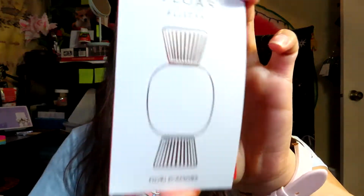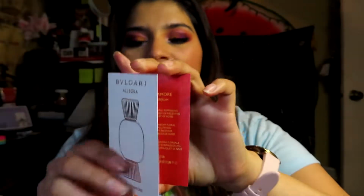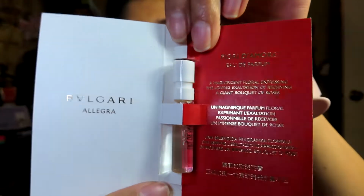And so here is the first product, and it looks like it's a little sample perfume, and it looks like they sent me the Allegra Flori de Amore perfume, and it looks super cute. It looks like a little candy cane. I mean, the picture looks like a candy cane. And here is a little sample, so I'm super excited for this. And it says Flori de Amore Eau de Parfum, a magnificent floral expressing the loving exaltation of receiving a giant bouquet of roses. So let's smell it. Here, I'm going to put some on because I don't have perfume right now.